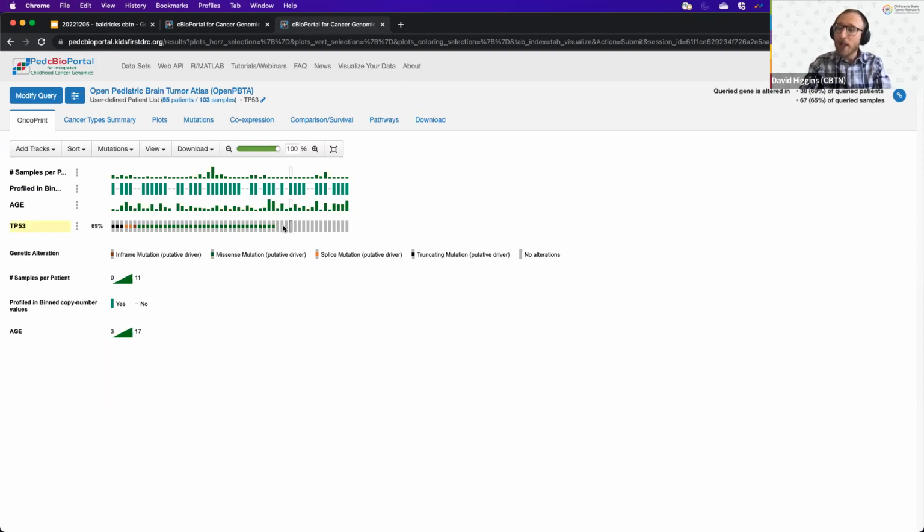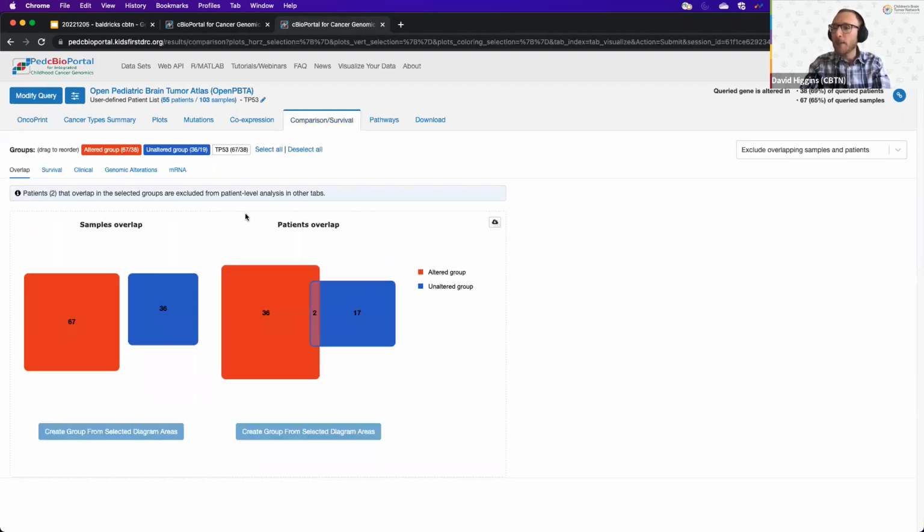So how could we compare this group of 70% of patients to this 30% over here? We want to compare this versus this. So that's done under the comparisons tab.